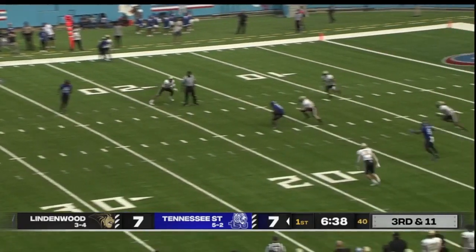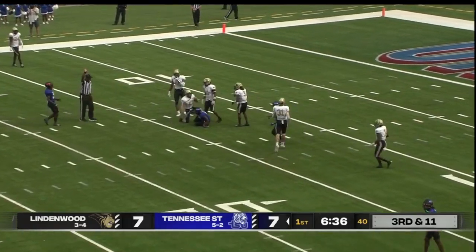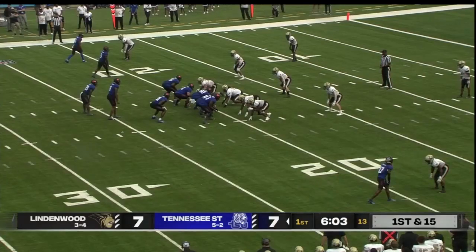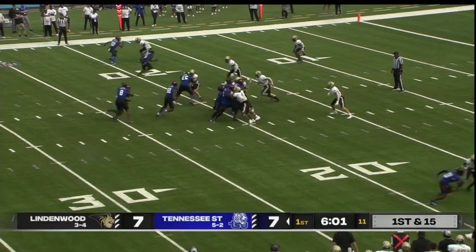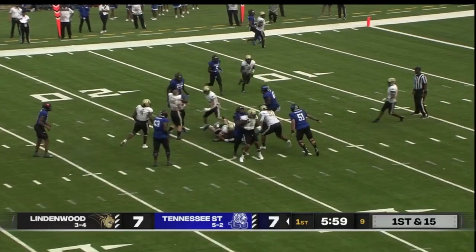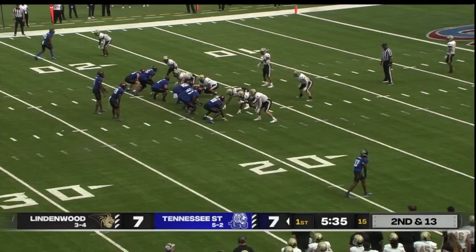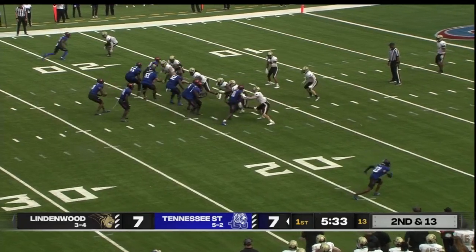Here Bryant is going to look and find his receiver, and that's going to be Deron Johnson. It's an 86% success rate. As Bryant here, a handoff to Gant, and he'll gain about 3 yards or so before he's brought down, so that means it's 2nd and 13.